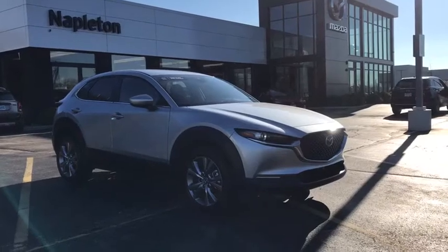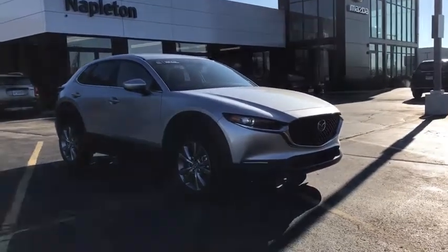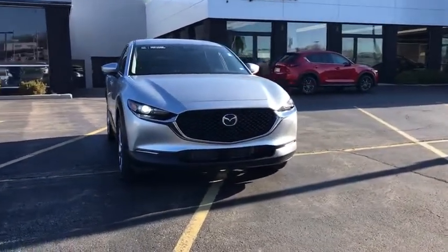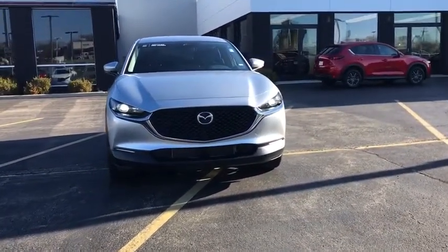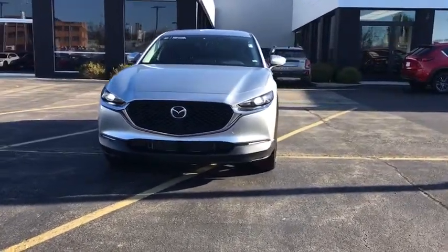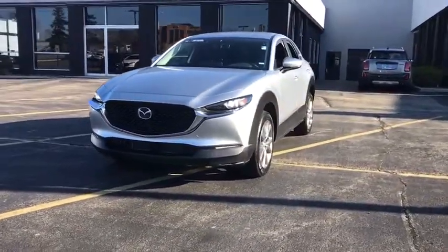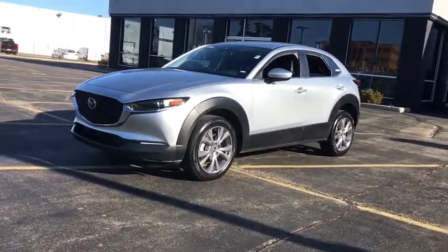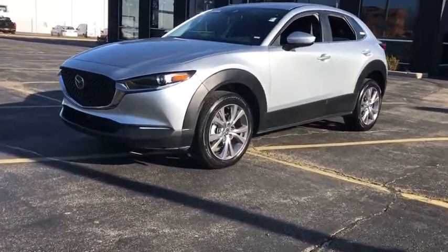Come test drive the 2020 Mazda CX-30. The Mazda CX-30 packs a lot of punch in this subcompact SUV. The exceptional interior provides high-quality materials, cutting-edge technology, and ultimate comfort. This vehicle has less than 15,000 miles. Here are some of this vehicle's great options.